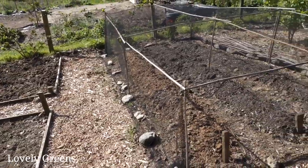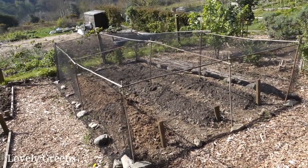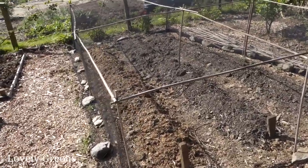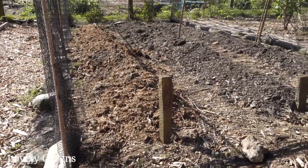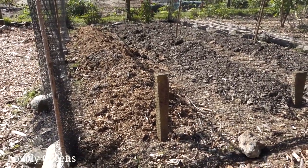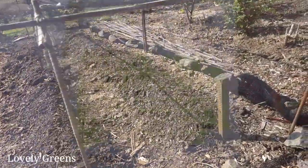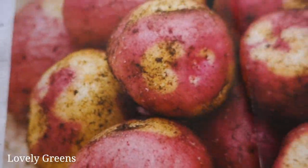I have a structure here in the center, and this is where I've planted my no-dig potatoes, and they are underneath those mounds of compost and manure there. I have a couple of varieties. I have a first early, which is Pentland Javelin, and then I also have a second early that is the Apache, and that's the one that I selected from Thompson and Morgan last year.